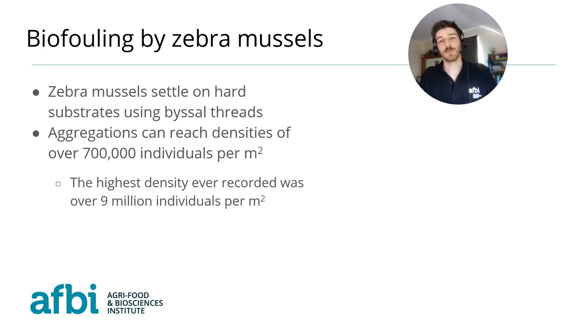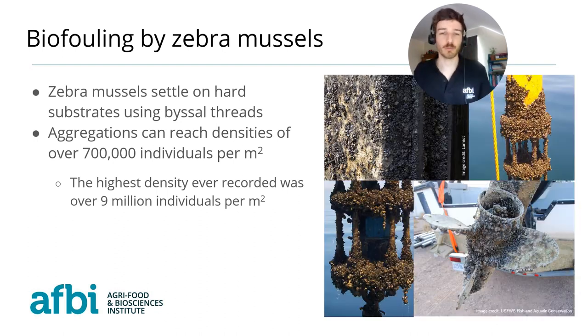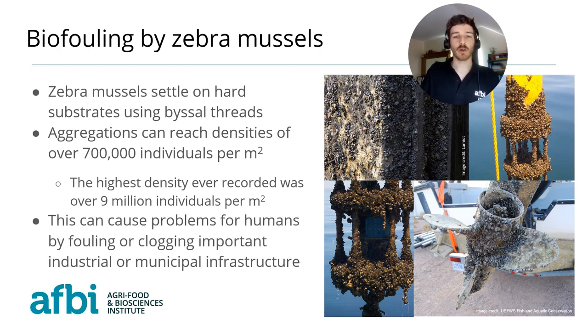Now, these dense aggregations can cause big issues when they settle on human-made structures. So here are some great examples of that. This is a canal wall here, which was really badly fouled. These two things here are sensor arrays, and this is obviously the propeller of a boat. And they can also completely clog intake pipes or waterworks or hydroelectrical installations as well. So they can cause massive problems and a lot of expense for humans.